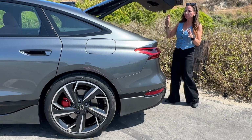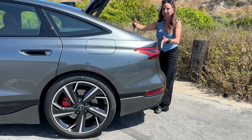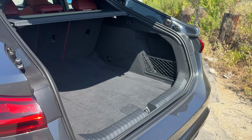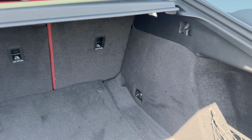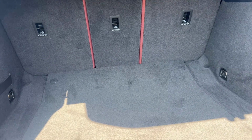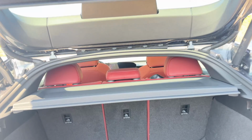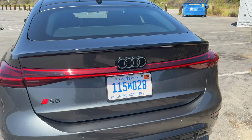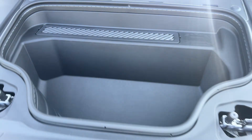And yes, true fastback or sportback, which means this whole piece comes up like a lift gate instead of just like a trunk lid. That means a ton of room back here. Let me show you. Yes, lots of space back here, little privacy shade, and we have all three seats fold flat individually with tether anchors. And then we have our charging cable back here. Yeah, just a ton of room. Privacy shade on the window part as well. Love that. We have a little small frunk here.